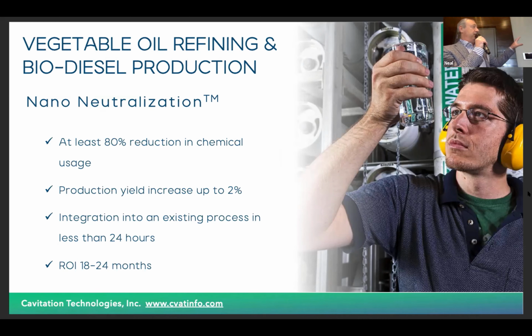Again, I can emphasize the process in vegetable oil refining is the following: major reduction in usage of chemicals. Again, it's the cost. You reduce the cost for an end user. It's an easy integration, within about 24 hours. The technology allows the end user to extract more of the neutral oil that is trapped in impurities using conventional methods. So all in all, ROI on our equipment for the end user is about 18 to 24 months. We have approximately 70 systems installed worldwide. Price range, they go between $200,000 to $1.2 million. Like I said, we're primarily working with DesMet.